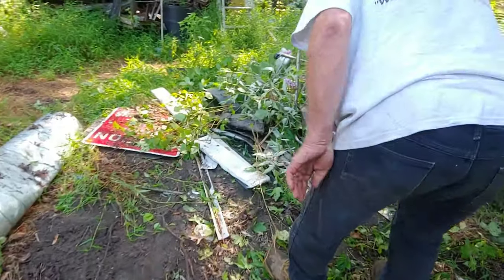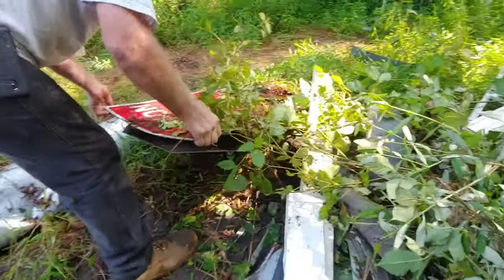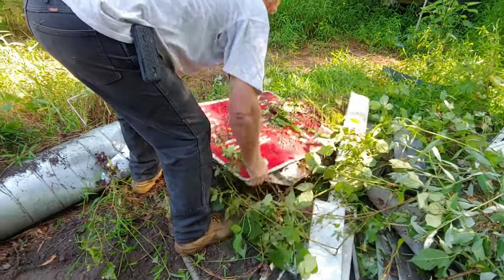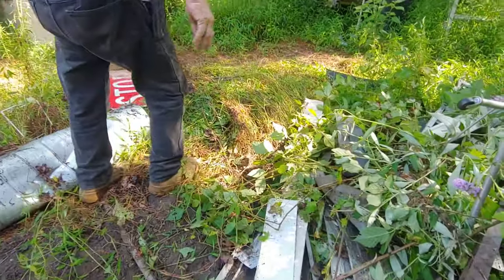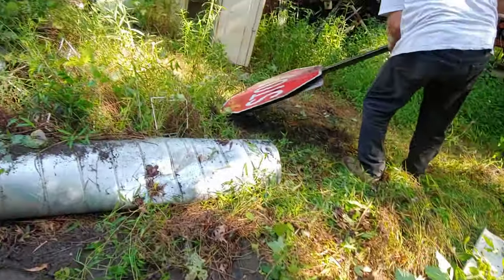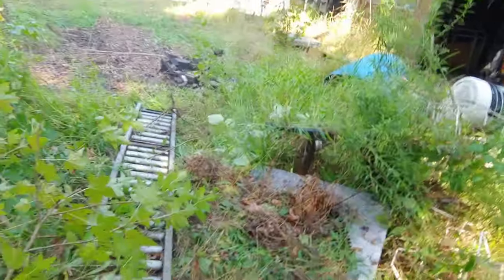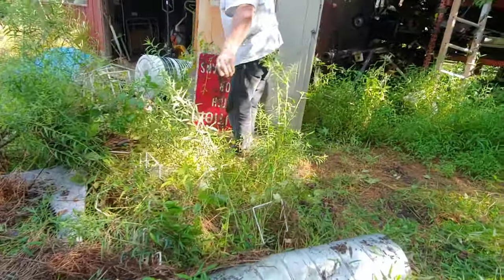This sign still got a pole on it. Finally, I found a sign. It looks like a stop sign. Be careful. What did it say? Caution, watch children or something? Yeah, we need that. This is extruded. Caution, watch for pedestrians, yeah.